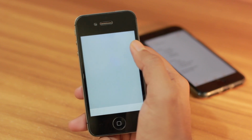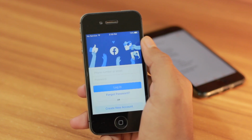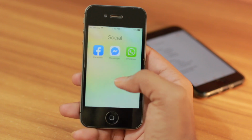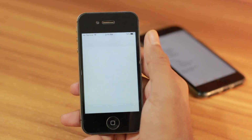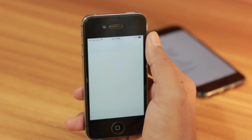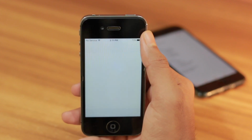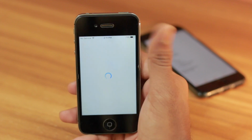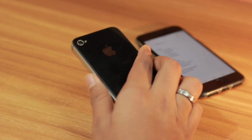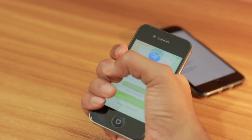Oh, boring. It's too boring. Finally, Facebook is on. Messenger. Everything takes a hell of a long time that you will never expect from a device in 2020, because in 2020 you can get very cheap devices with much better and more efficient power than this iPhone 4S, because this iPhone 4S is super old and super sucks. But the design on this device, I really love it because it's so compact.